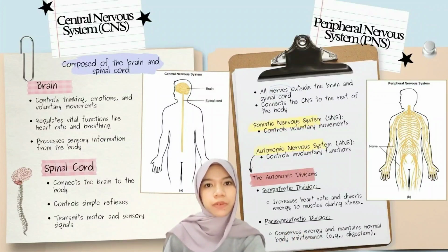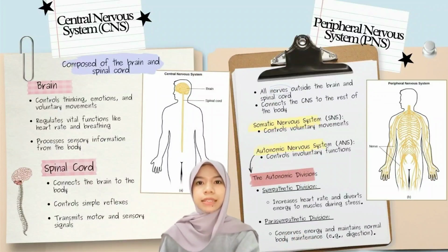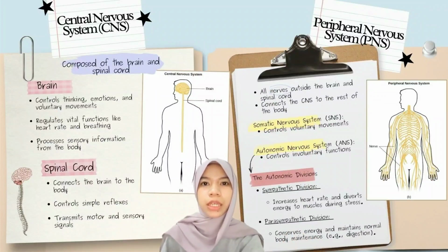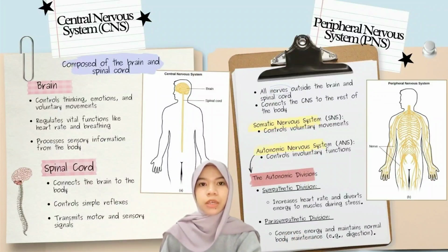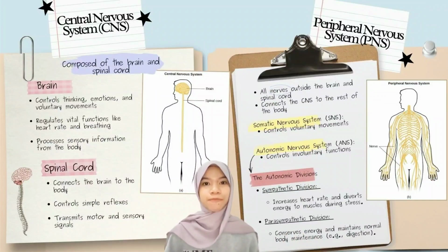Next, the peripheral nervous system, or PNS, includes all the nerves outside the brain and spinal cord. And it connects the CNS to the rest of the body and allows communication between the brain, spinal cord, muscles, and organs. And then the PNS is further divided into the somatic nervous system, which controls voluntary movements, and the autonomic nervous system, which regulates involuntary functions such as heart rate and digestion. So together, these components allow the body to function in a coordinated way.